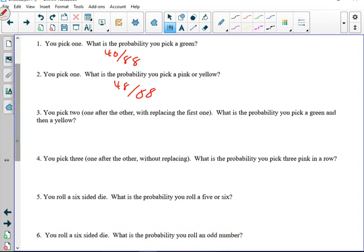Now, you pick two, one after the other, with replacing the first. So the probability of getting a green, we said, is 40 out of 88. If we put it back in, it's just like starting over again. And the probability of yellow is 32 out of 88. We multiply to find the chance of getting both in a row. 1280 over 7744.